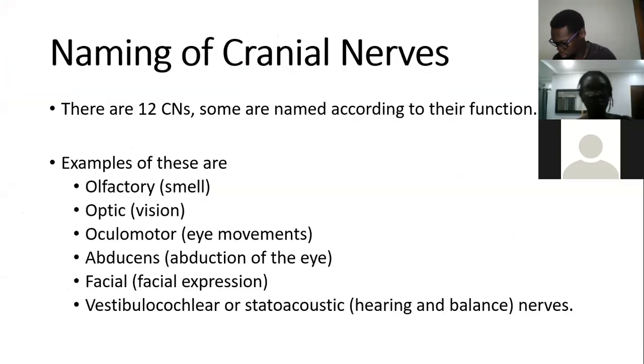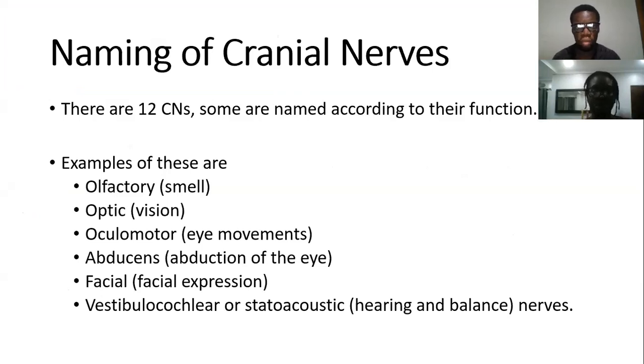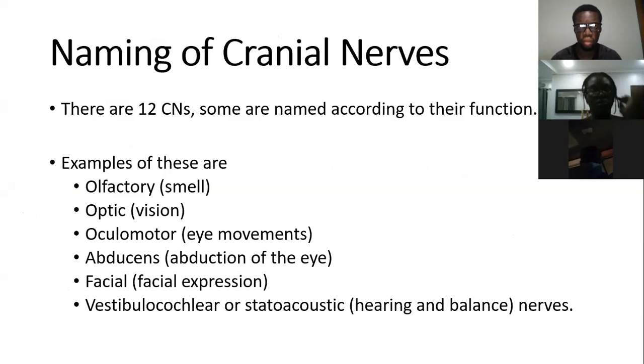So there are 12 cranial nerves, and some of them are named according to their function, some according to their location, and some according to a few other peculiar characteristics. So those that are named according to their function are the following: the olfactory nerve, which helps with smell, and then the optic nerve, which helps with vision, the oculomotor nerve, which is for eye movement.